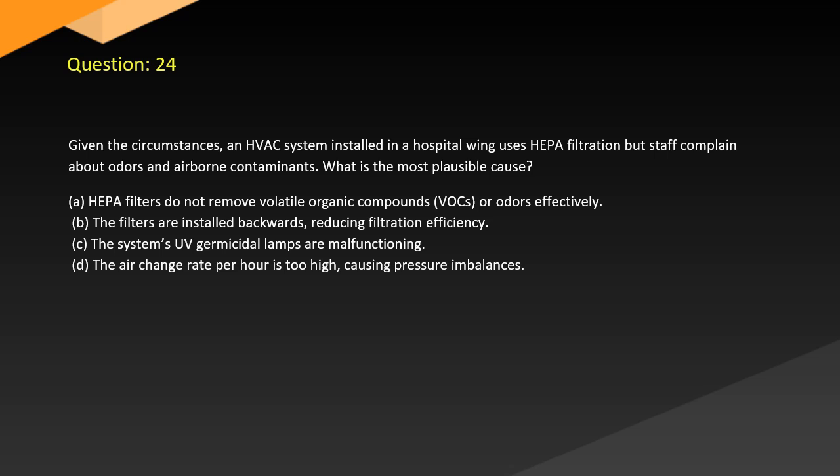Question 24. Given the circumstances, an HVAC system installed in a hospital wing uses HEPA filtration, but staff complain about odors and airborne contaminants. What is the most plausible cause? A. HEPA filters do not remove volatile organic compounds, VOCs, or odors effectively. B. The filters are installed backwards, reducing filtration efficiency. C. The system UV germicidal lamps are malfunctioning. D. The air change rate per hour is too high, causing pressure imbalances.